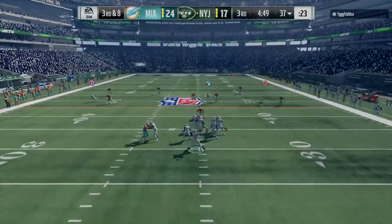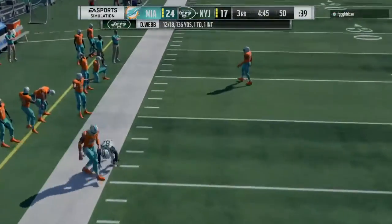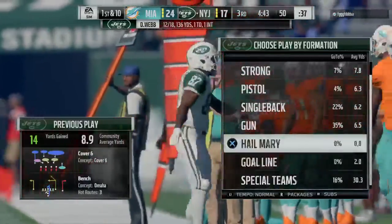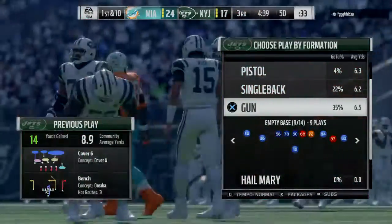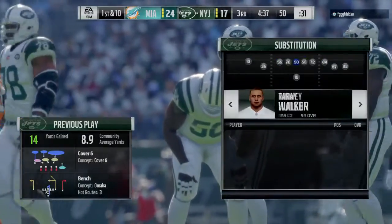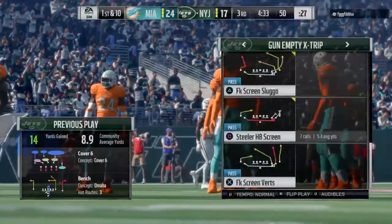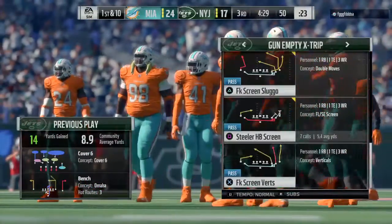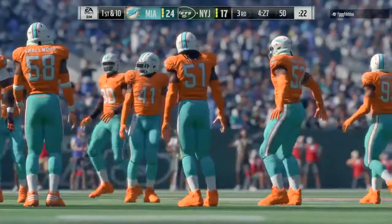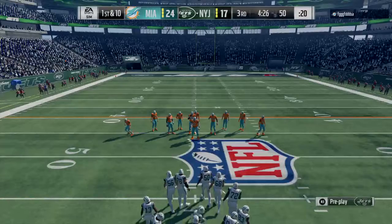On 3rd down, he'll drop to throw. And he comes back with one, complete. 14 yards is the pickup there, a Jet first down. Now the offense lining up 1st and 10.